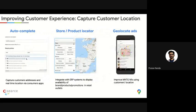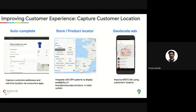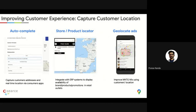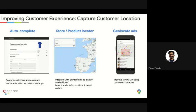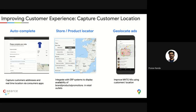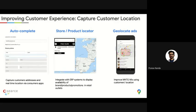Now, the next question is, how do we do that, right? Google Maps platform has a feature called Places Autocomplete, which you see on the left hand side of the screen. What it does is it lets you capture customer address and real-time location. It makes it easier for users to enter correct billing and shipping information by automatically suggesting addresses as they type. This is pretty helpful and beneficial because of the fewer keystrokes that a user needs to type in to avoid mistakes, which leads to much higher address accuracy and a faster checkout experience as well.